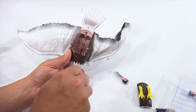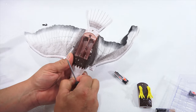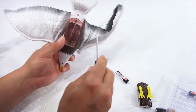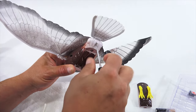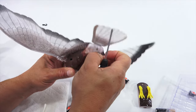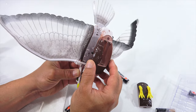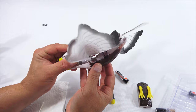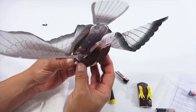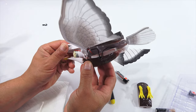Under his beak. And in the back. Now I'm guessing that back is gonna fall out. So let's just see. Okay, this is the best way. Okay, I have an initial inspection. Everything looks good in there.